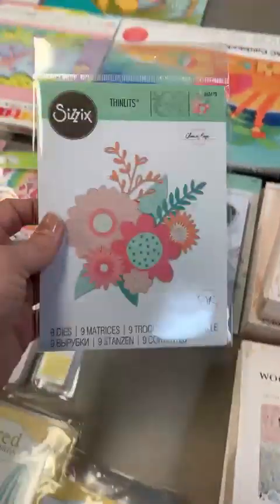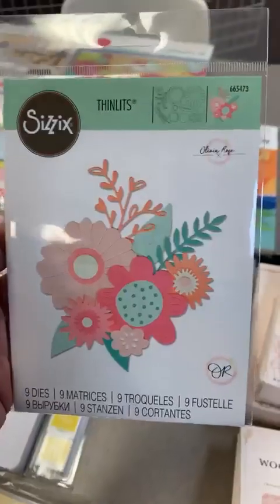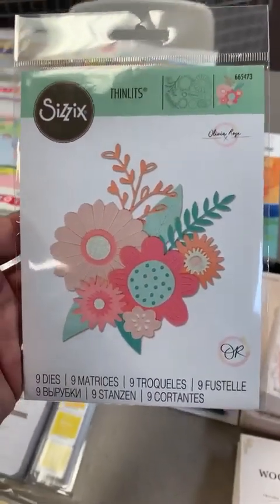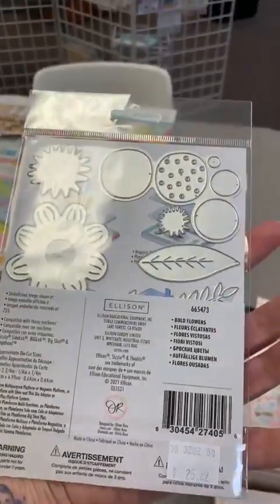This here is a special order. So if you are watching Miss Carol, I think it was for Carol, your die is in, but this is a fun one from Sizzix, and it is called Bold Flowers.